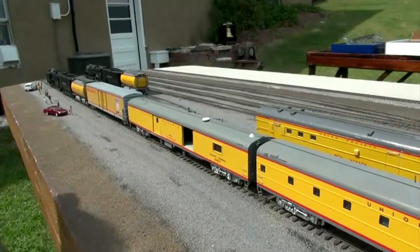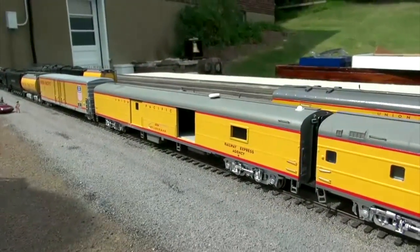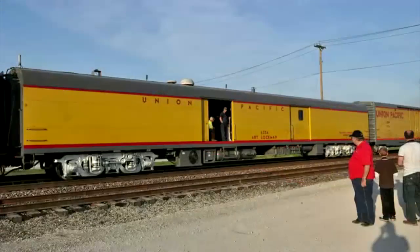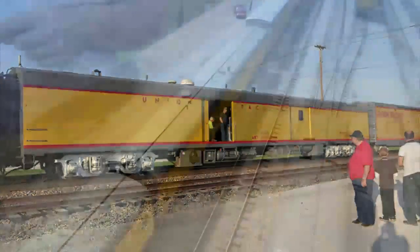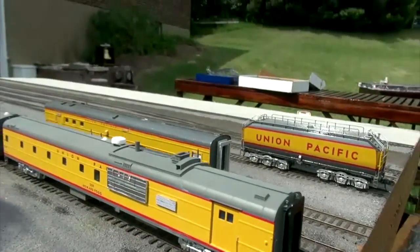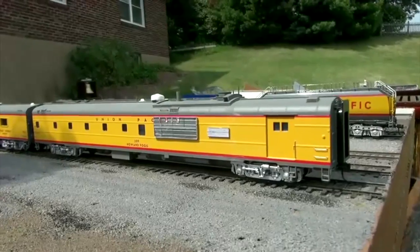This is the Art Lockman. My decals have since decided they're not going to stick. But the Art Lockman had to have heavyweight passenger wheels put on in place of the streamline trucks. Then we have the Howard Fogg. These are all Walthers cars that I kit-bashed out.